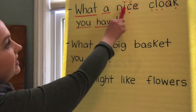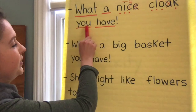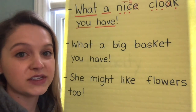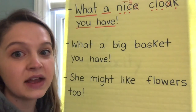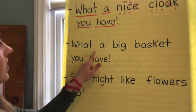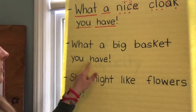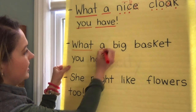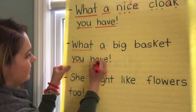What a nice cloak you have. So that's the first thing that the wolf is going to say in our poem. Let's take a look at the wolf's second line together. First, I'm going to go ahead and underline those popcorn words. Popcorn word here, here, here, and here.